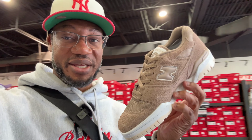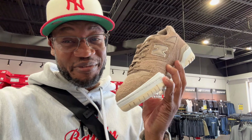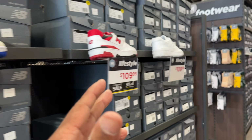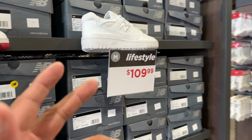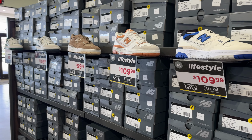This is also a 550, and it's hitting for 100 with 30% off. I'm mad at it. A shaggy suede. It's different, but does different calculate to comfortable? Now, I did try the 650s on, and that was okay, but these 550s, I'm not too sure. And they got multiple different colorways if you guys care to invest in them. Seems that they're very affordable as well.